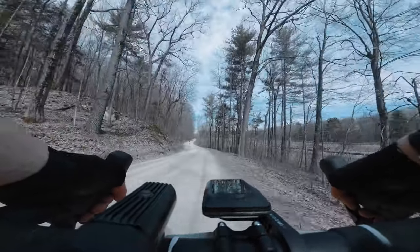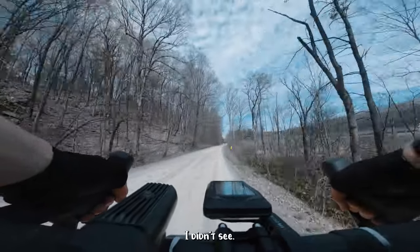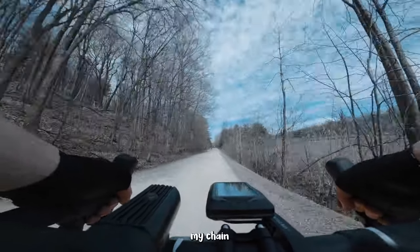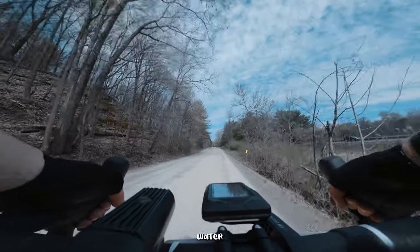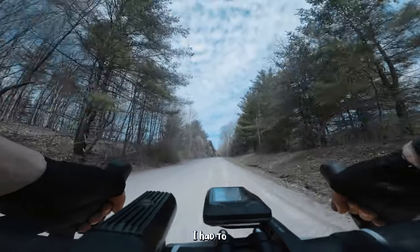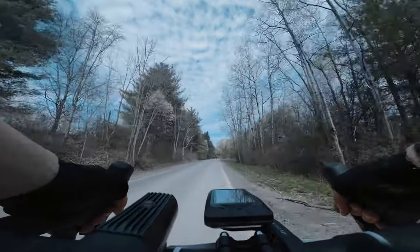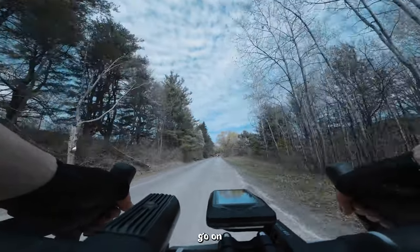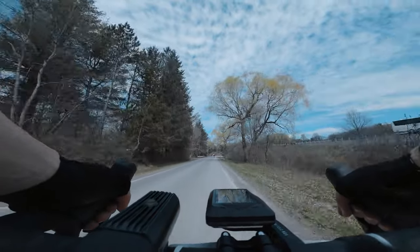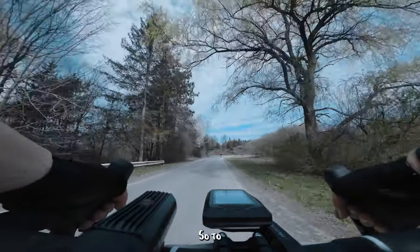Got separated from Joy going down a descent. There were some potholes I didn't see. I hit a pretty big pothole, dropped my chain, and also lost both my water bottles. So I had to go back and look for the water bottles. I told Joy to just go on because I don't want this to interfere with whatever goal she has for today.